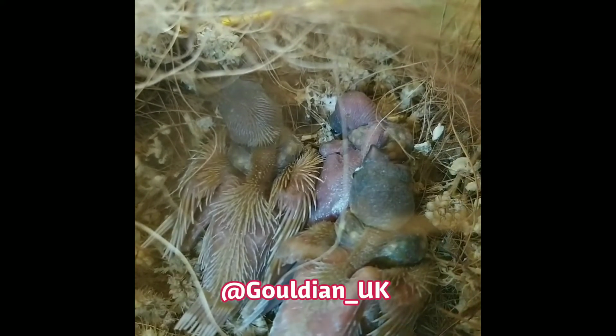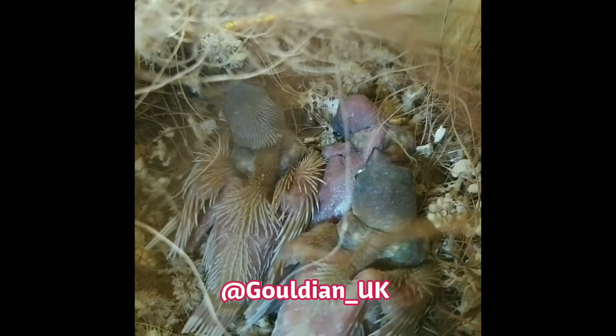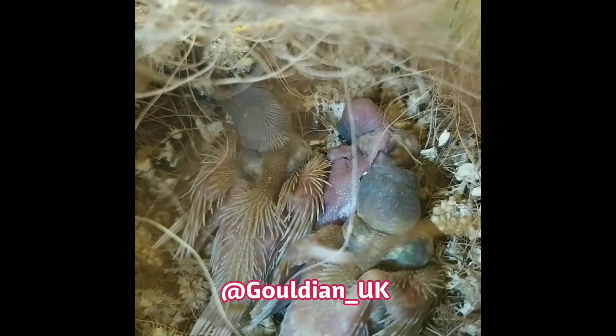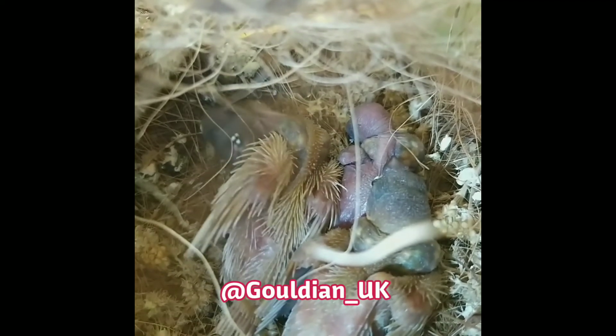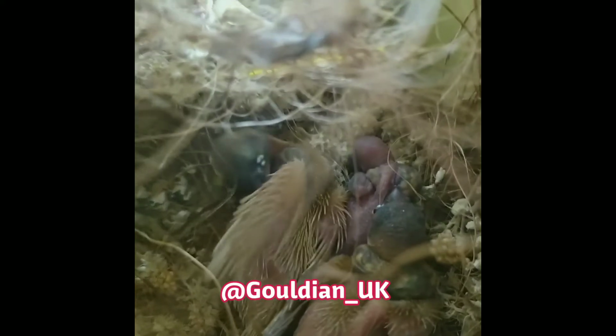With work and family commitments, I haven't really got time to be hand raising them or hand feeding them as often as they need to. Don't get me wrong, if needs be, then I'll certainly try. But my plan might be to try and drop him into the nest where the silver male and his hen are sitting on what I believe will probably be dud eggs.